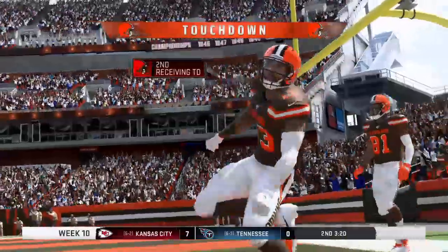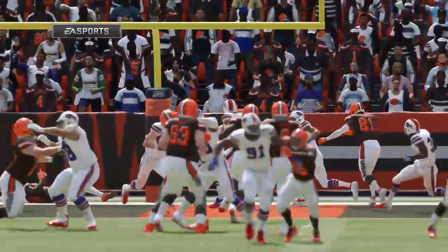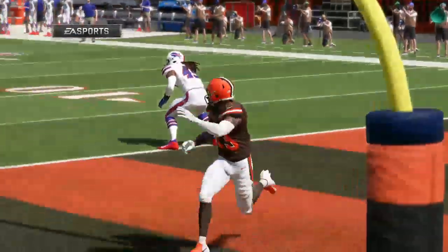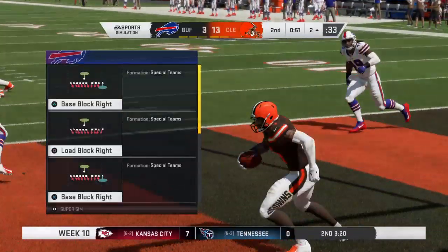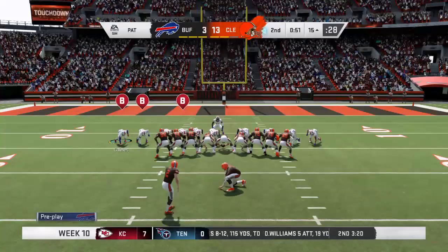Odell Beckham with his 2nd touchdown of the game, number 8 on the season. And the Browns add 6 to their lead. And that'll give them a 2-score lead here, but I'm looking ahead. They just want to hold it for the final moments here of the second quarter. They don't want to give up anything on the other side.